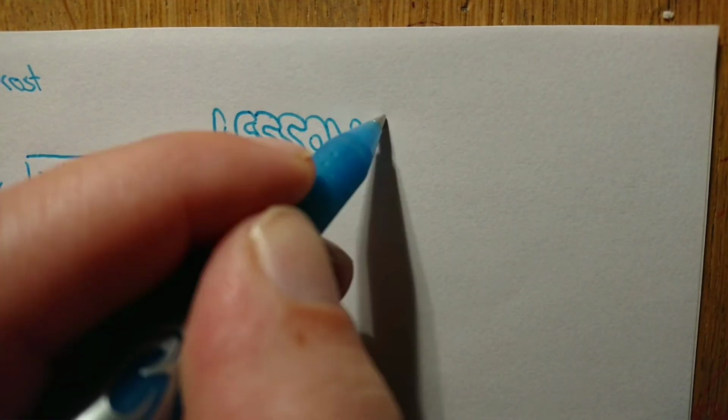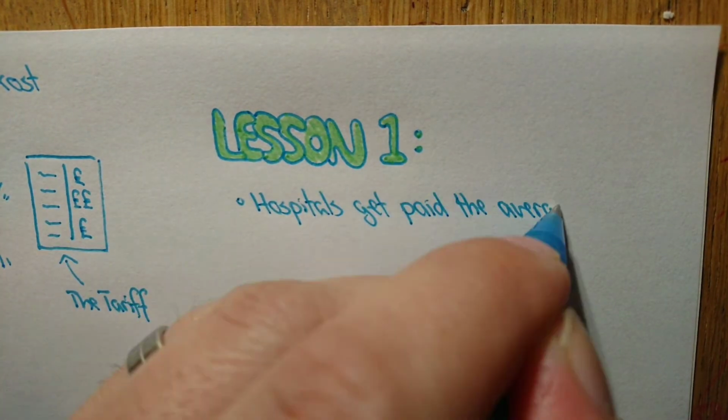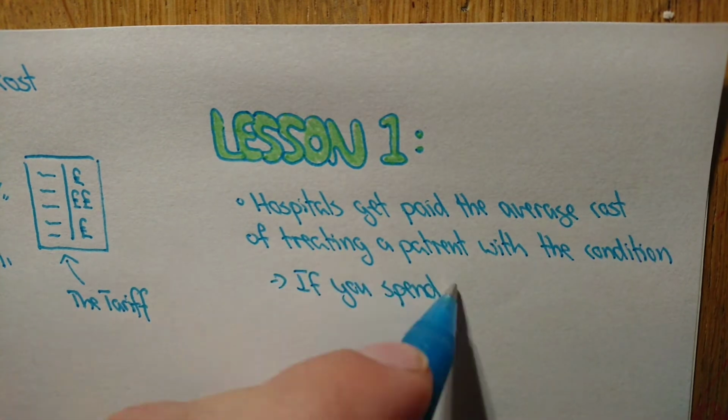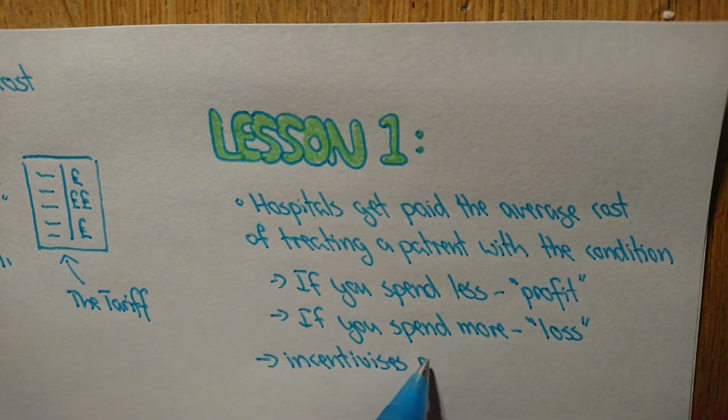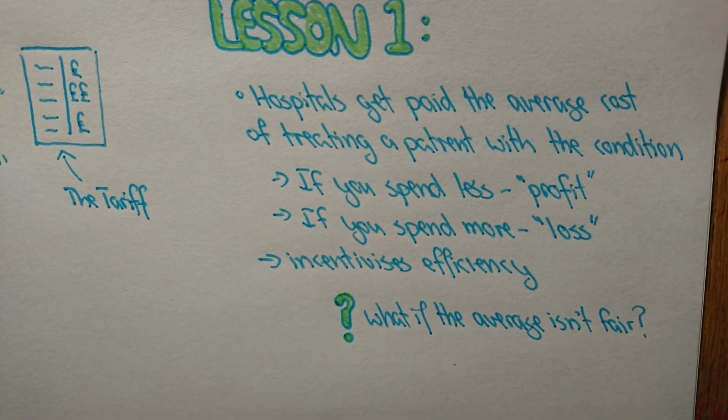If a hospital spends less than the national average to treat a patient for a condition, they make a profit. If they spend more, they make a loss. This is designed to incentivise hospitals to be more efficient and not waste money. But what if the average isn't fair? How couldn't it be fair?